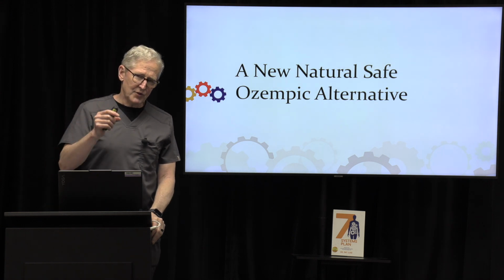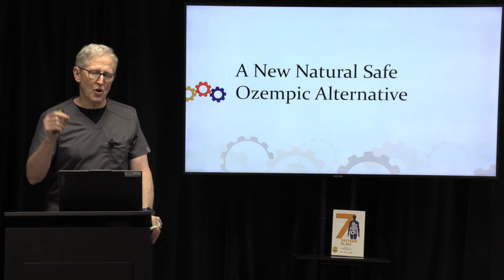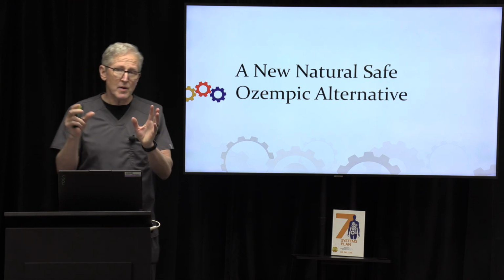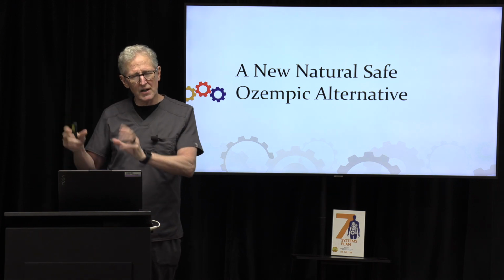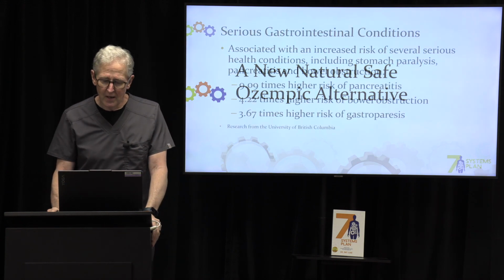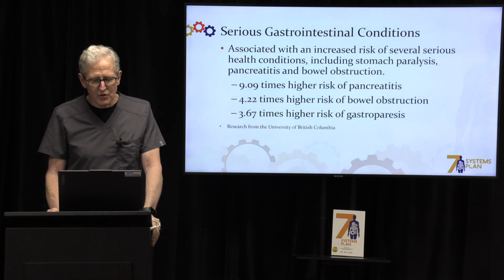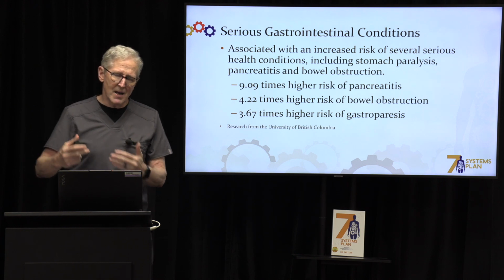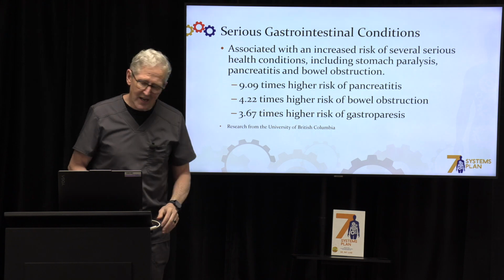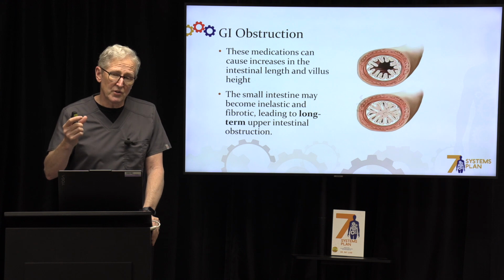A new and natural, safe Ozempic alternative. You know the weight loss drugs are the rage now, but there are some significant problems with them. So I want to make sure you've heard about this new product that's come out that has significant benefits very similar to Ozempic. The reason we're looking for an alternative is the serious gastrointestinal conditions that may be connected with these drugs. Pancreatitis, bowel obstruction, gastroparesis, and GI obstructions are a very, very serious problem.